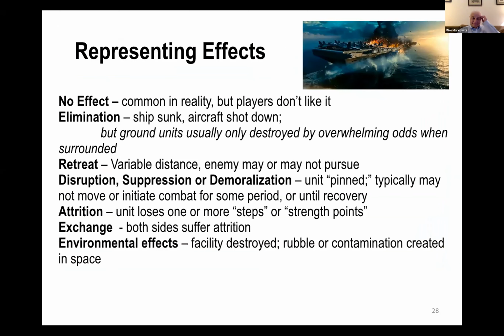Effects. Well, no effect is actually very common, but players don't like it. Elimination. The ship is sunk, the aircraft is shot down, but ground units, modern ground units are anvils armed with feather dusters. They have enormous resilience and staying power, where ships and aircraft are eggshells armed with hammers. They have enormously destructive weapons, and they are fragile.